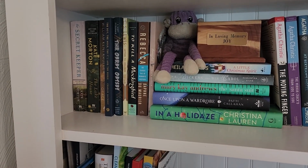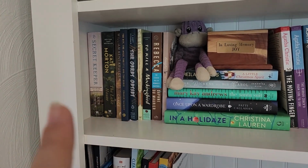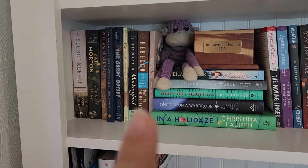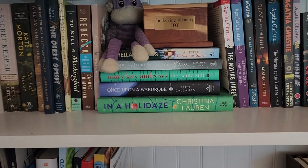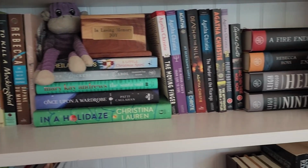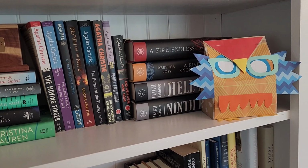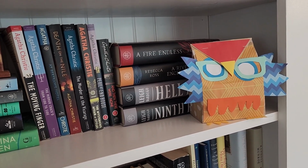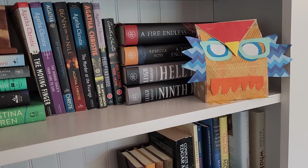But over on this side, I have some books that I'm borrowing from my mom, the 3 here at the end, and then some more kind of classic books that I have. I have a stack of some Christmas books, some Agatha Christie, and then these are some more Book of the Month picks, but these are series that I have and are finished.